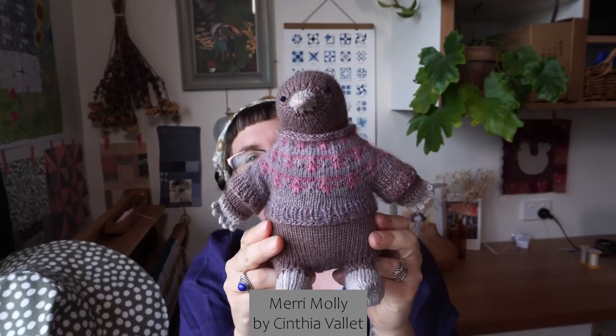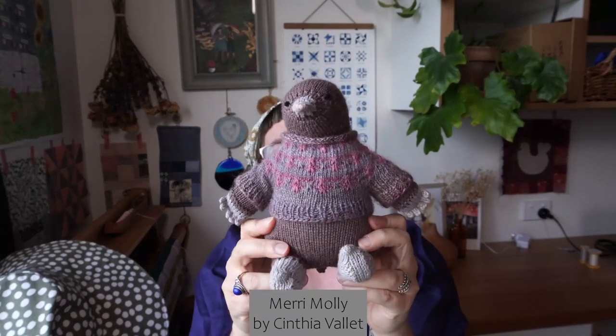Okay, so I'm going to put the turtle aside. Oh, I'm so excited that I got that jumpsuit done. Oh my goodness. Now, this one turned out a bit bigger than I thought. I thought it was going to be the same size as the other two, but it is slightly larger. This is for Charlotte, and it is the mole called Merri Molly. And here is Merri Molly.